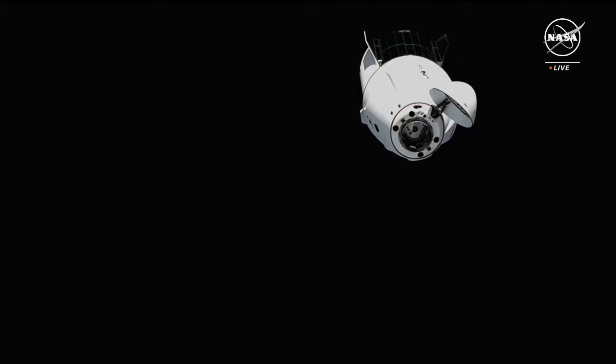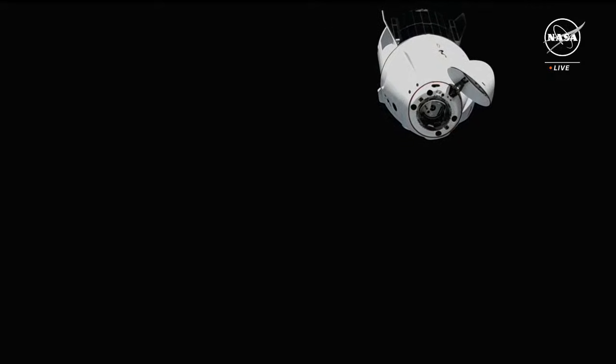Here in Mission Control Houston, Flight Director on console during this shift, Paul Kanya, is now going to poll the team on if they are go for approaching to waypoint 2, which is again 20 meters away from the International Space Station. He's also going to poll the team on if they are ready for the actual docking procedure to occur as well.